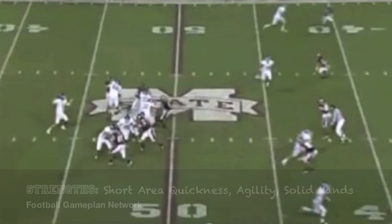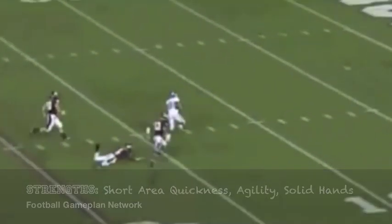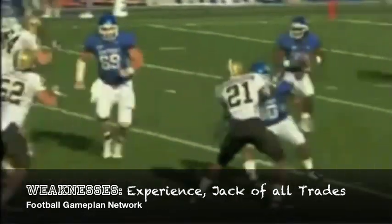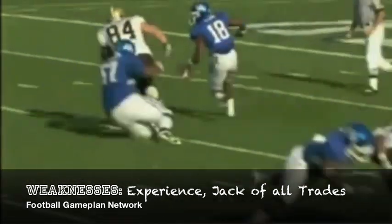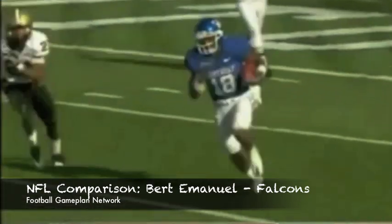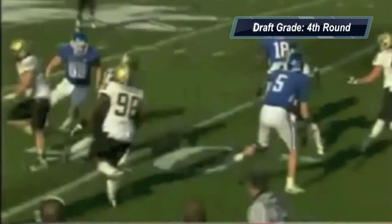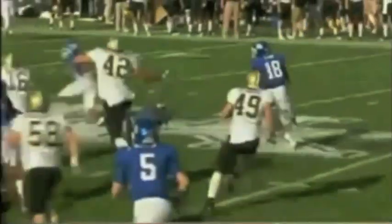Just like this guy, Randall Cobb, 5'11", 185, a true playmaker in a sense. They moved him all over the field at Kentucky, so he's a guy that brings a lot of versatility to the offense. What he lacks is the experience at wide receiver, so he's going to need a little work with his route running, but a Birdie Manuel clone, a guy that's going to come in and make a lot of big plays as a slot wide receiver.